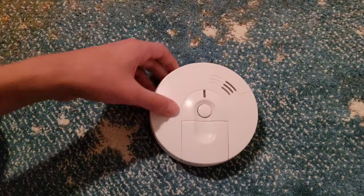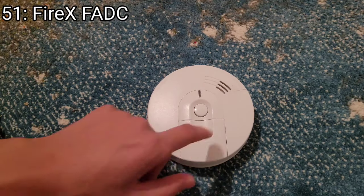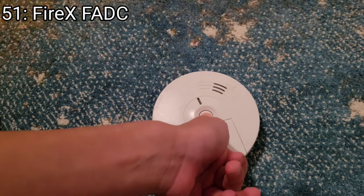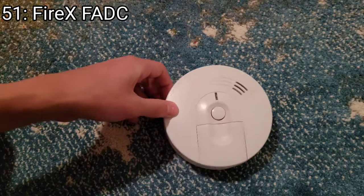Easy. Alright, the next one we got is actually kind of cool, to be honest, for looking basic and very similar to something from Crappy Lane. But this one is infamous for having its piezos very faulty. And that is the FireX FADC. The cool thing about this, it has ramp-up tests. Let me demonstrate that for you. It's pretty cool.